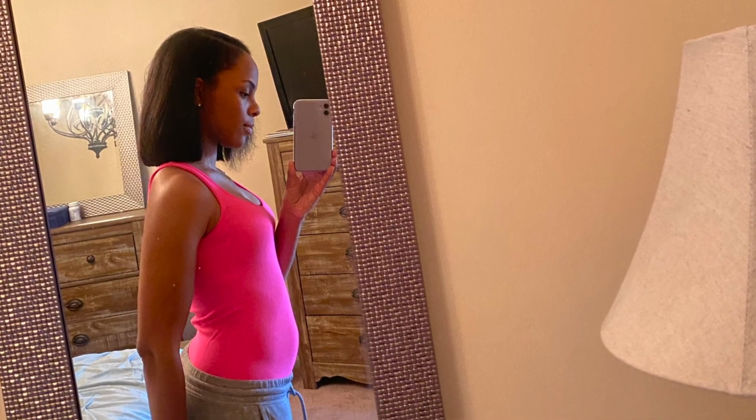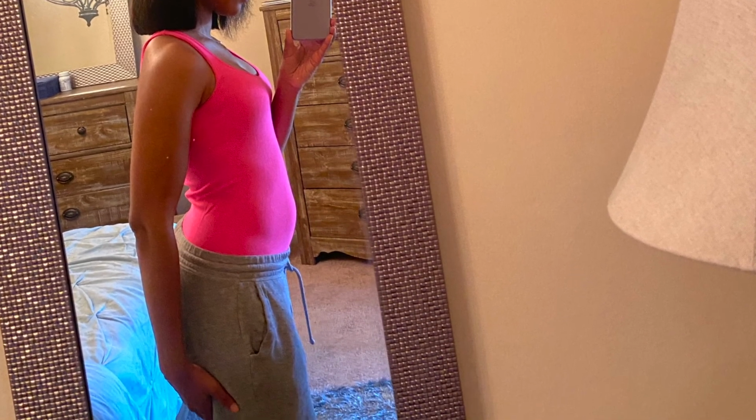My bump update, it wouldn't be right now. I'm going to upload a picture actually, because where I am right now was not where I was at 4 to 6 weeks. So I'll upload a picture in and let you guys see. Baby is really small at the 4 to 6 week mark. Like I said, at 4 to 6 weeks, it's about the size of a pea, or a little bit smaller, like a chia seed or something like that.